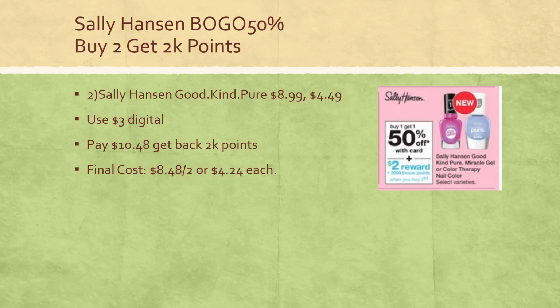So what you would do is buy two of the Sally Hansen Good Kind Pure nail polishes. They're $8.99. So the second one would be $4.49. There is a $3 off Sally Hansen Good Kind Pure digital coupon. So make sure you clip that, send it to your card. I just clipped it yesterday, so it was still available yesterday. You'll be left to pay $10.48, get back 2,000 points.